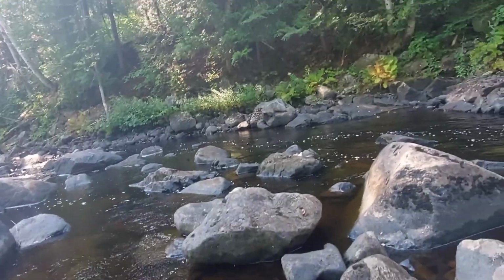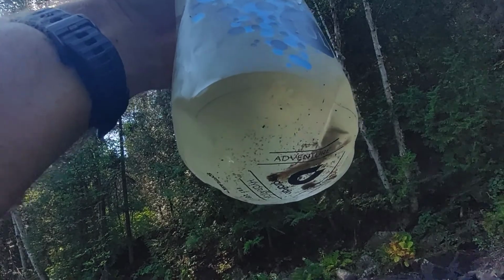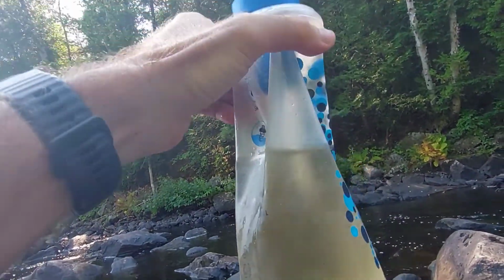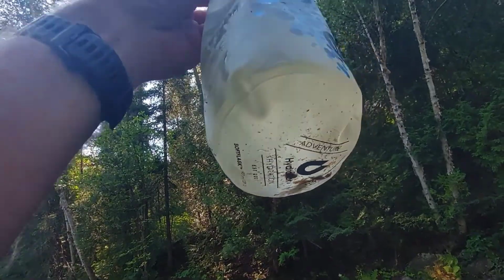So I'm filtering some water into my 1 liter container, and I see something swimming around. It looks bigger on the camera than it is in real life, but I got a little crayfish in the water bag, and it was just going around in circles around the filter when I had it upside down. That's funny.